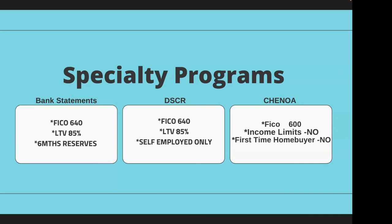When you say reserves, if it was $2,000 a month, it's just 12 grand. You've got to have 12 grand. Okay. Is that just a reserve for an emergency? Yep, a reserve for an emergency. They just want to see that if something happens, you can pay that payment for 6 months. Okay, so whatever the mortgage payment is, times 6.